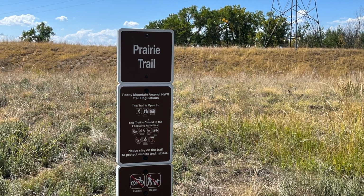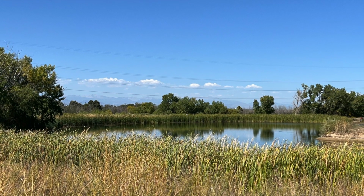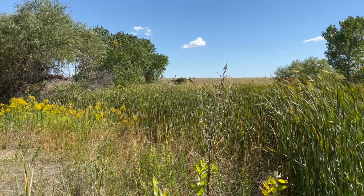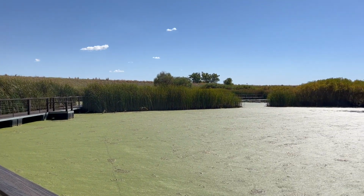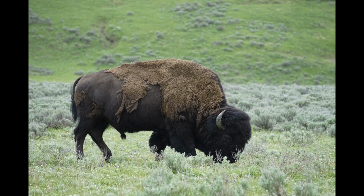Rocky Mountain Arsenal has 20 miles of easy, flat hiking trails. There's not a ton of shade, so keep that in mind in the warmer months and bring lots of water, sunscreen, or a hat. The Wildlife Refuge has something different to offer in every season. It's a surprise gem in the big city, and it's free.